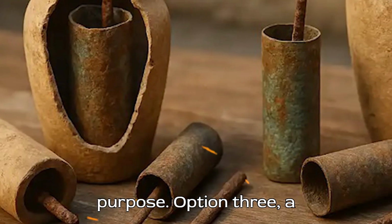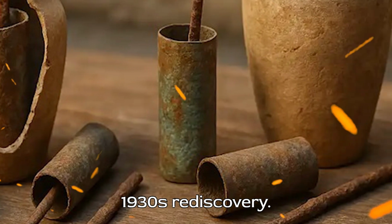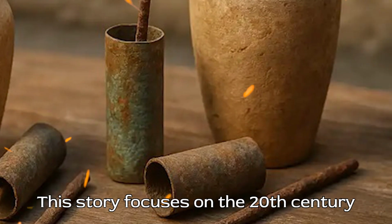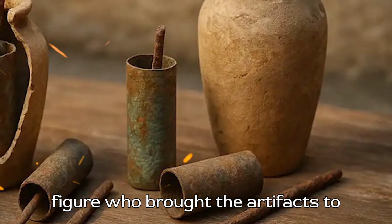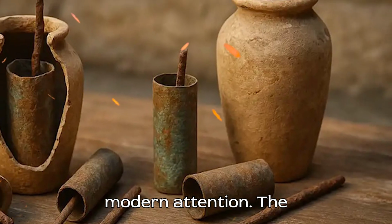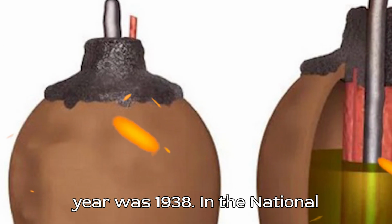Option 3, a modern mystery based on its 1930s rediscovery. This story focuses on the 20th century figure who brought the artifacts to modern attention. The archaeologist's enigma. The year was 1938.